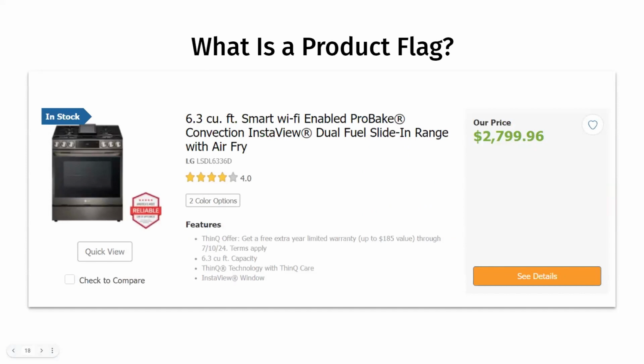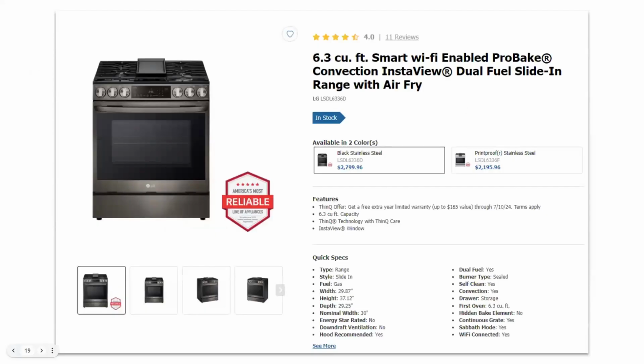Perfect. So a product flag is exactly what you're thinking. It's a little flag or banner you add to your product with wording on it. The blue in-stock flag on the upper left-hand corner is an easy and convenient way to let your customers know which products you have available in store. So this is what that in-stock flag looks like on a product image. And this, if we go to the next slide, is what it looks like on a product page. So this is what your customers or your shoppers see when they click on a product to view its details. As you'll notice here, the blue in-stock flag was removed from the image and placed under the product description so that it doesn't distract your shopper from viewing the product itself clearly and in detail.